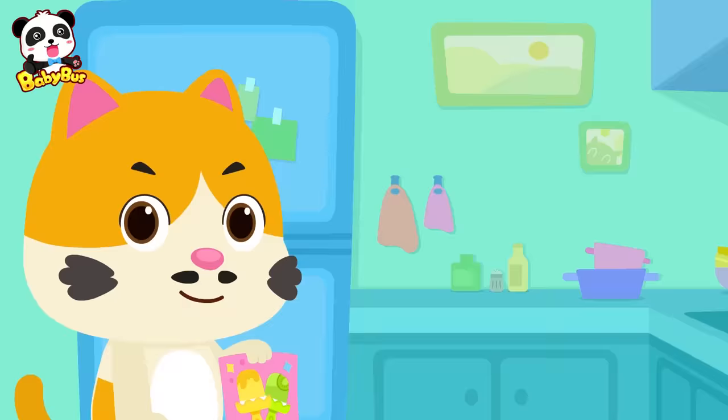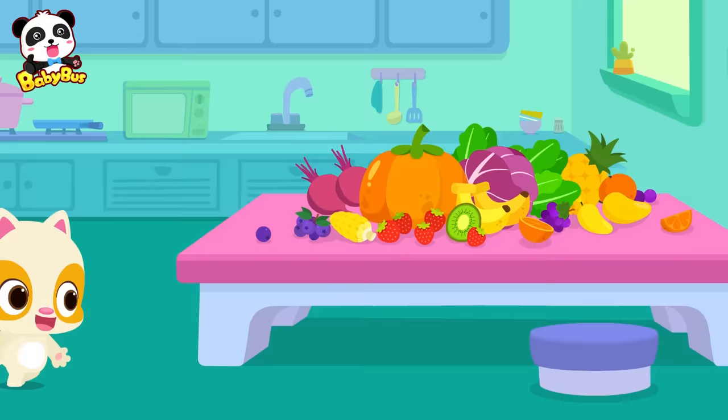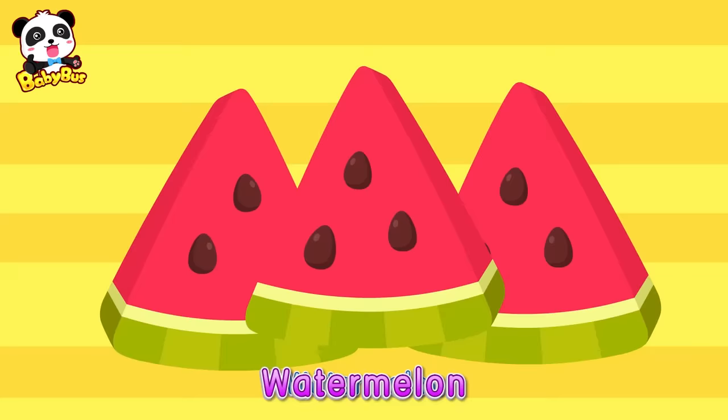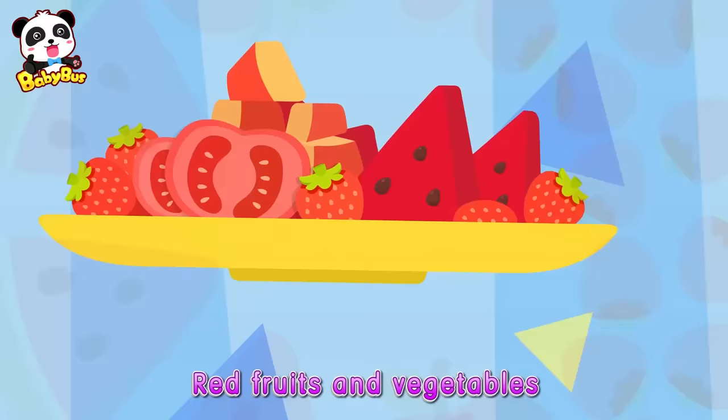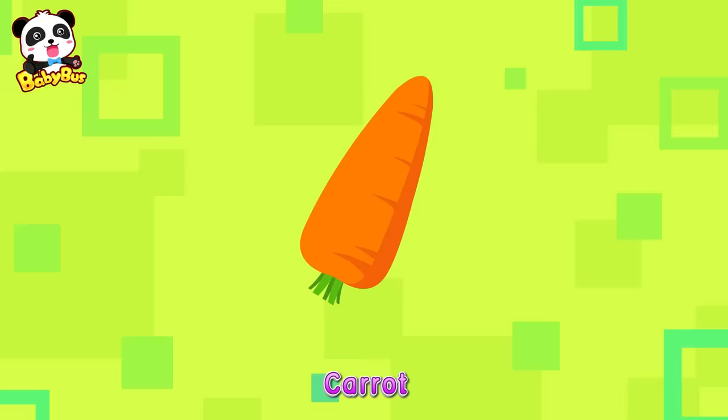Kids, let's make colorful ice pops. We'll use fruits and vegetables. Tomato, apple, strawberry, watermelon, all red fruits and vegetables. I love veggies. I love fruit. Carrot, orange, pumpkin, papaya.